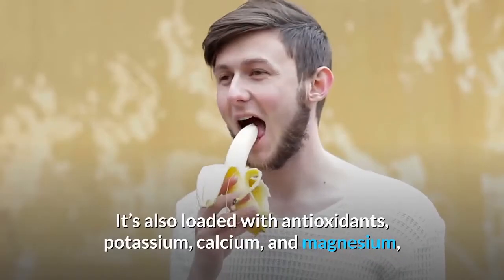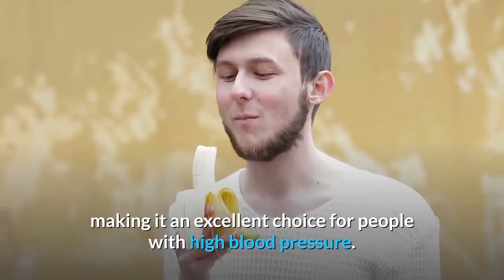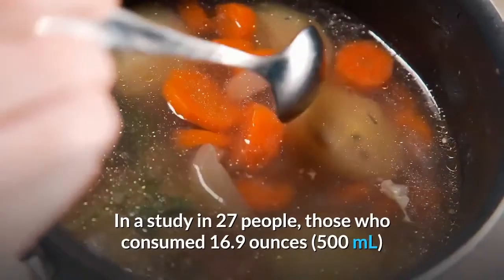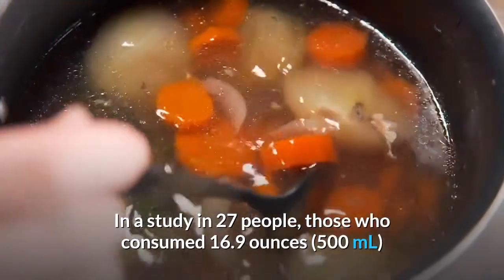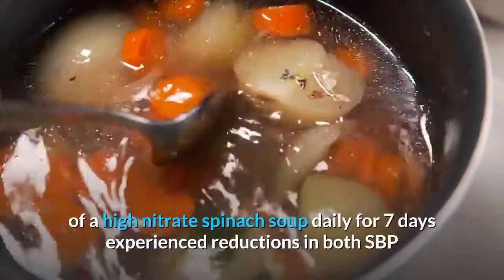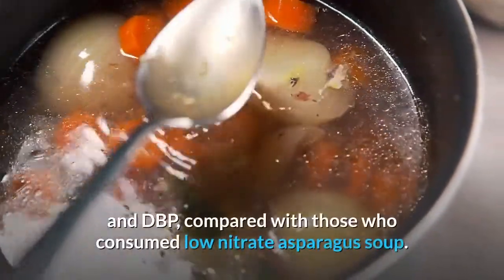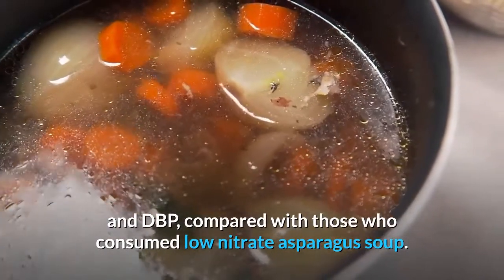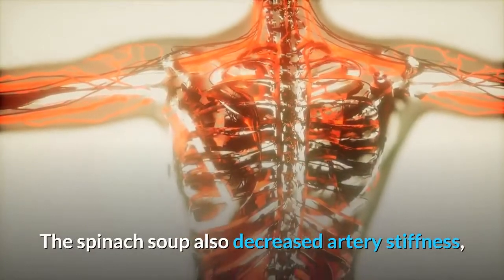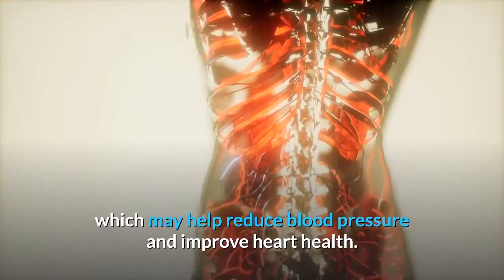It's also loaded with antioxidants, potassium, calcium, and magnesium, making it an excellent choice for people with high blood pressure. In a study in 27 people, those who consumed 16.9 ounces (500 milliliters) of a high-nitrate spinach soup daily for 7 days experienced reductions in both SBP and DBP, compared with those who consumed low-nitrate asparagus soup. The spinach soup also decreased artery stiffness, which may help reduce blood pressure and improve heart health.